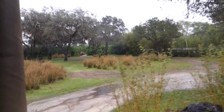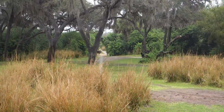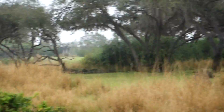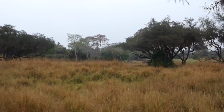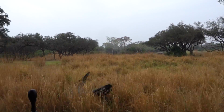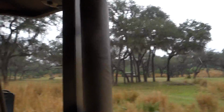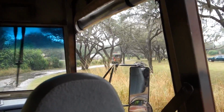Alrighty. So to the right there, those are Ankole cattle. Their horns are very large. They grow about 3 to 4 feet long on their heads. Very large horns. The inside of those horns is kind of like a honeycomb shape, so their horns aren't that heavy. They're actually quite light. Do they get hunted for their horns too? I believe so.